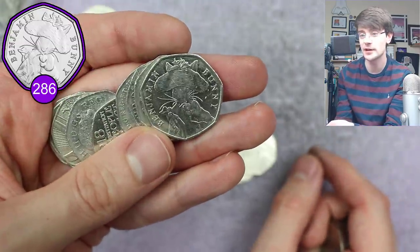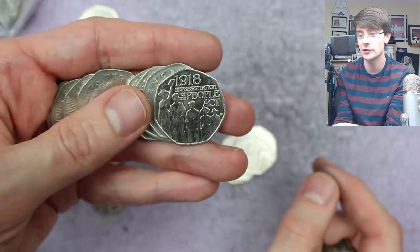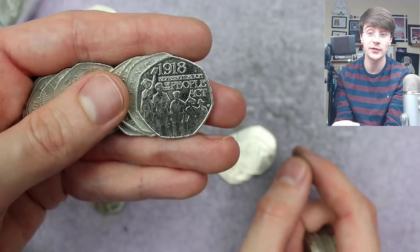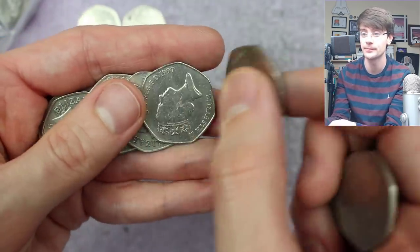There's another Benjamin Bunny. We need to pick up on the fines. We're not getting much, are we? Speaking of which, there is the Representation of the People Act. Again, it's a very common design. You'll see lots of, but I think it's a cool design, so I like finding that one.